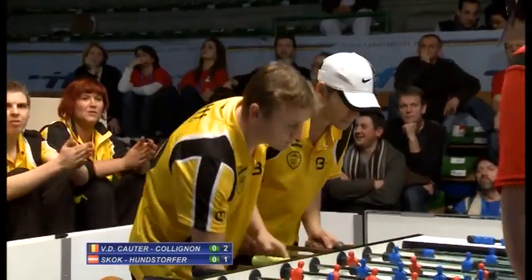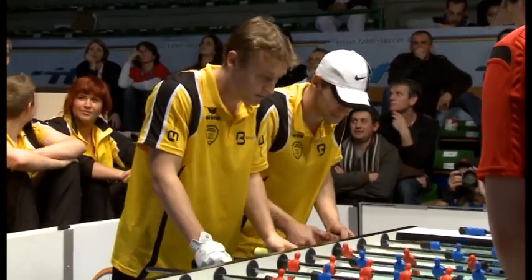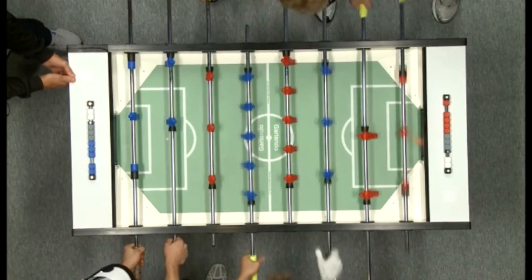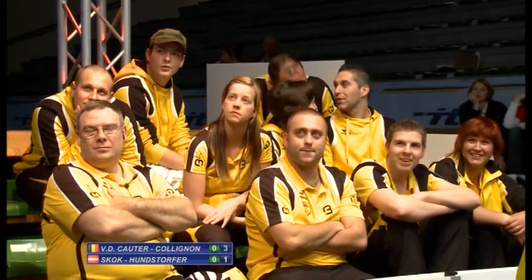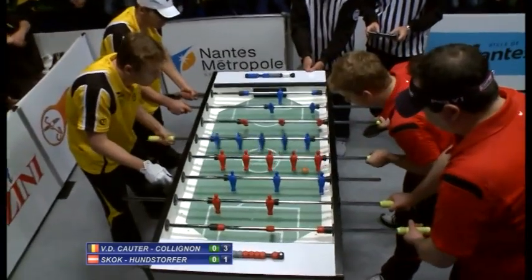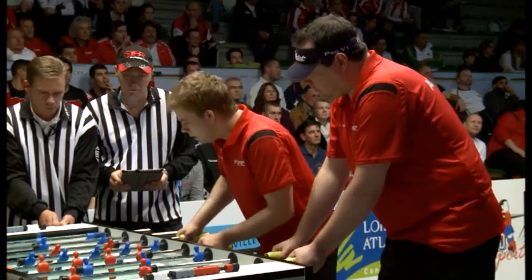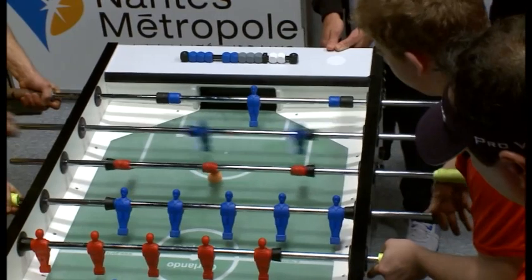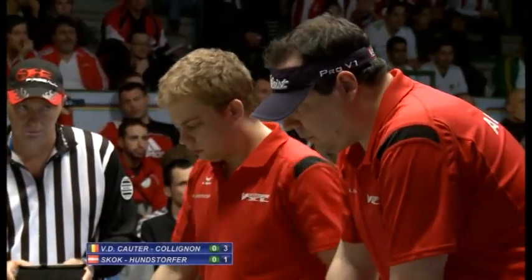And van de Carter banks it off that outside wall. It's 3-1. Looking at it again, watch Tom just gently hit it off that outside wall and into the goal. Anton SKOK not sure where that went. As we look at the Belgian team, sitting just behind the doubles team of Frédéric Collignon and Tom van de Carter. And here's Kevin HUNDSTORFER coming right back, setting it up in snake shot position, where he puts his wrist on the handle and flips it over to one side or the other, or down the middle in this case.